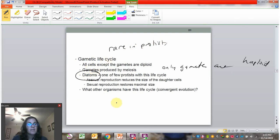Do you recognize this life cycle, though, where only gametes are haploid, the rest of the cells are diploid? Hopefully you see that we are examples of organisms with a gametic life cycle. So all of our cells are diploid. The only cells that are haploid are our egg and sperm. Now, we're not related to diatoms. Again, the reason why we have this is convergent evolution. We separately evolved the gametic life cycle.